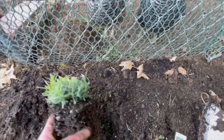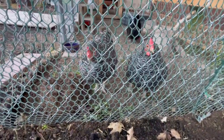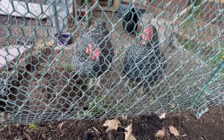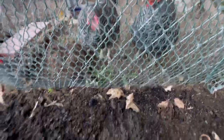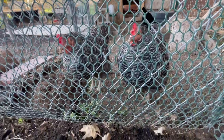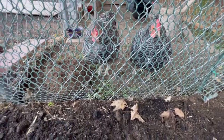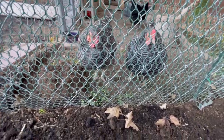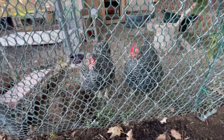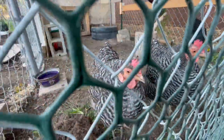Ladies are very interested in my planting right here. I keep digging, and they keep watching to see if I come up with a worm. They're really hoping I come up with one. I found one earlier, which is probably why they're hopeful. Look at them. Just watching me? You watching me?